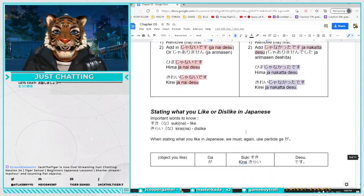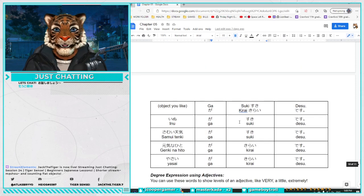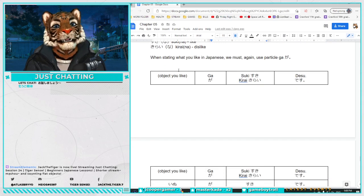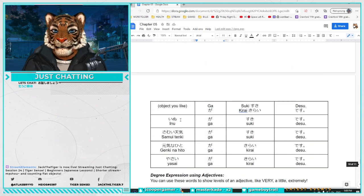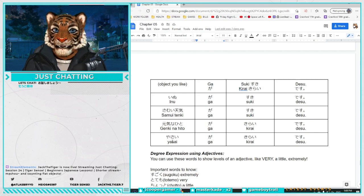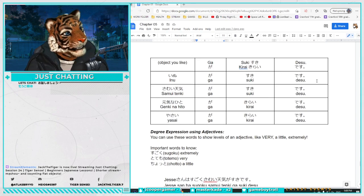We reviewed this again on the last Monday before my birthday stream on Wednesday, and then we started focusing on stating what you like or dislike. Now, I gave you this frame, the object you like with ga, suki or kirai desu. So like, inu ga suki desu, watashi wa inu ga suki desu, samui tenki ga suki desu. Genki na hito ga kirai desu. I don't like energetic people kind of thing. Yasai ga kirai desu. Like using suki or kirai. And some of you that were in here were able to create some of these sentences with me.